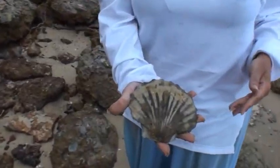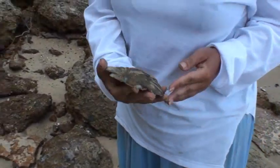This is the Calvert Cliffs area, and there's some bigger fossilized shells in these parts.